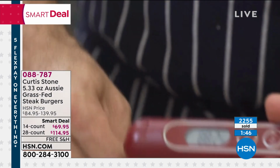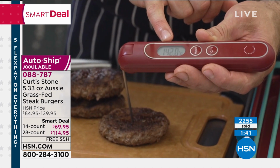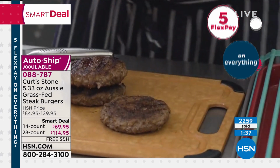All you do is poke the probe right into the middle of that burger so you can pick this up too. And this is going to tell me that these are cooked medium, right? Not rare, not medium rare, medium. Let me show it to you.